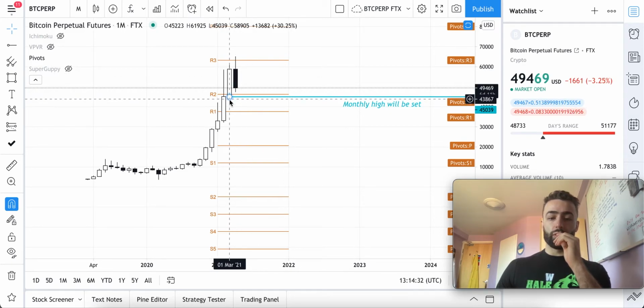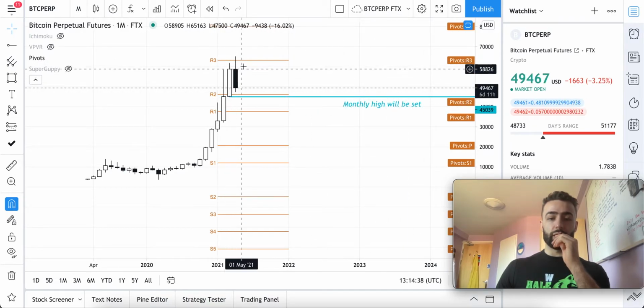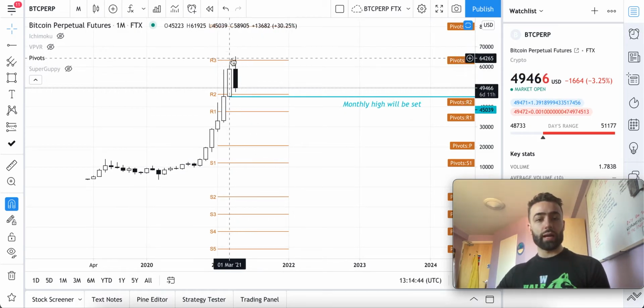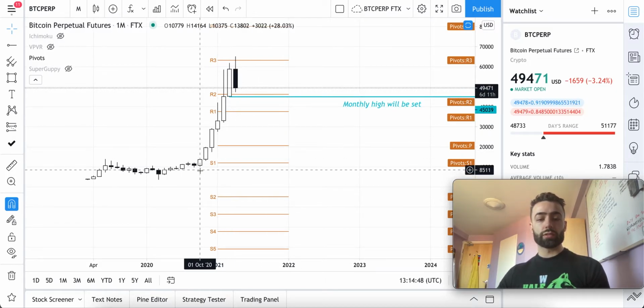If we break the low of March's candle down here at about 45K, a monthly high will be set, so that we'll know that finally after this dramatic rise in price, we've set a monthly high, and then we'll look to form a monthly higher low somewhere above the September low of around 98.21.